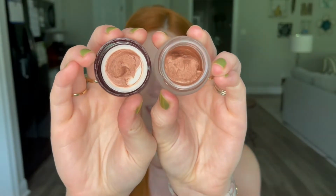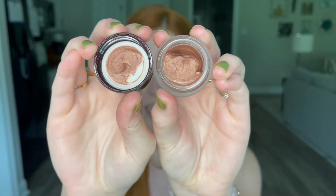Y'all, I'm really sad. Look how it came. This makes me so sad because usually when you pick these up, if you're not familiar, they come with the most perfect little dollop on top. Oh my gosh, it's so satisfying. But I think because of the heat here in Louisiana, and by the time UPS delivered it, it was melted. I was really sad because that's one of my favorite parts of opening a new one of these. But anyways, the texture, the color is the same.